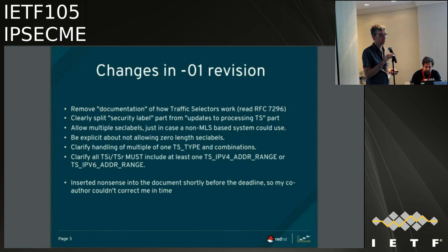So the changes I made in the last revision: I cut out a lot of writing we did about explaining how traffic selectors work, and expect you to just read RFC 7296. We split the parts, because we're updating the core IKEv2 RFC on what to do with traffic selectors. So I wanted to make it much more clear that this is about updating the traffic selector handling in general, and this is the update for the specific security label traffic selector. And then I made some minor changes.